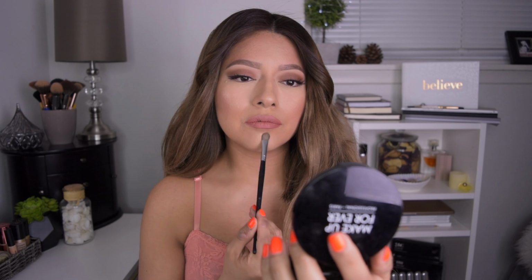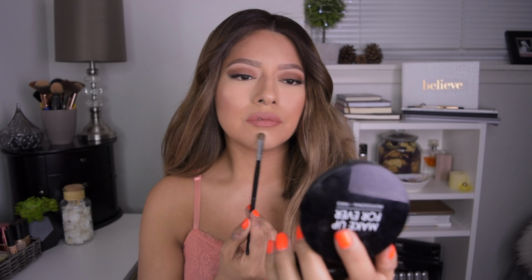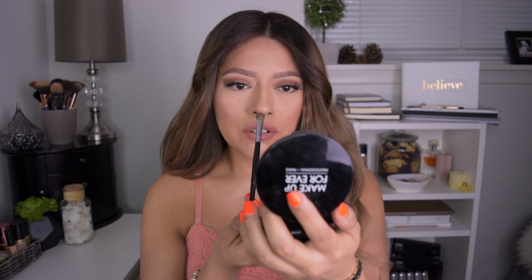I don't put much. I just dab a bit underneath the lip and then a bit on the tip of my nose. For that, I use a smaller flat brush, only because it fits perfectly in those areas. I don't want to use something fluffy because then it's just going to get all over the place, so I prefer something flat. And again, for this, I try to just tap it on. I don't want to rub much because then it's going to move around any products underneath.